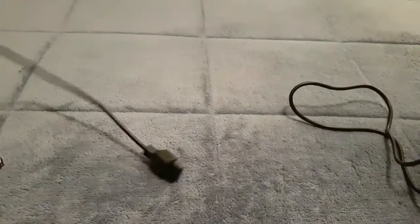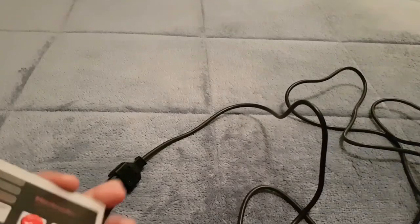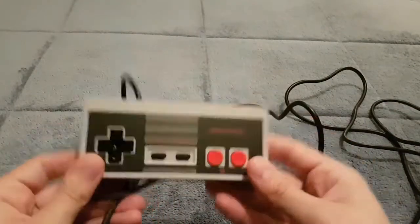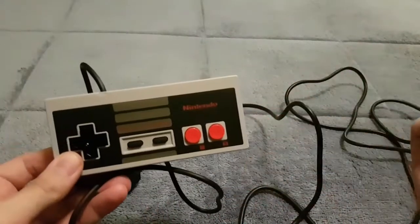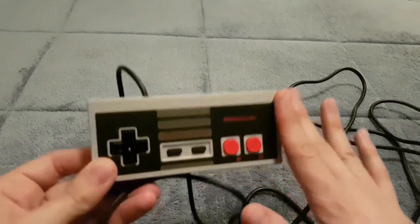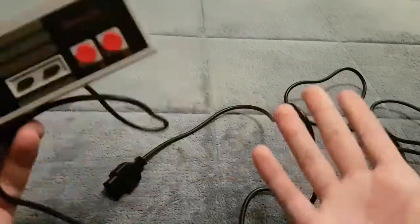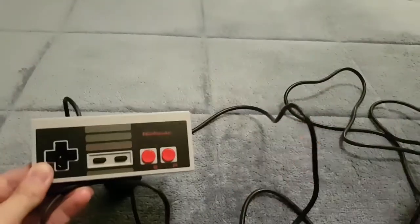But some third parties fixed that issue of the cords not being long enough, and they made wireless NES controllers, I mean their own versions of course, like 8-bit Tendo I guess. But yeah, here you go. So there you have it.